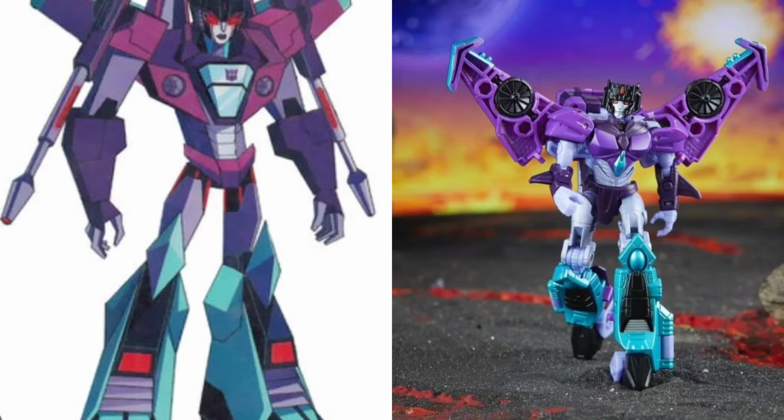It's called the Cyberverse Universe, which is trying to go after the colors, but the colors aren't exactly accurate, missing some red on the legs. But still, it's a decent figure. I enjoy the Windblade, so the Slipstream will still be a good seeker to add to your collection.